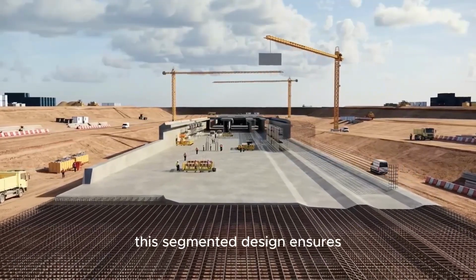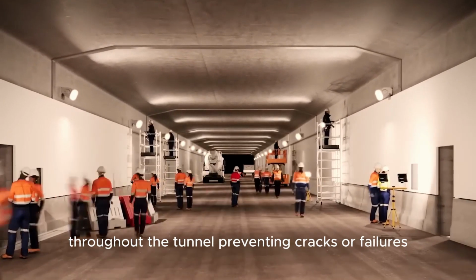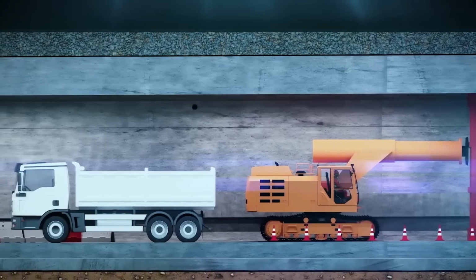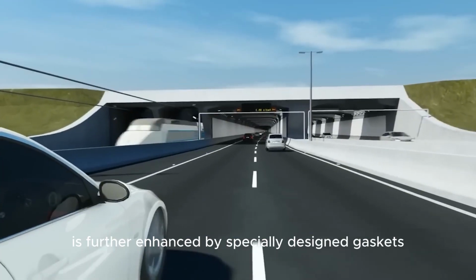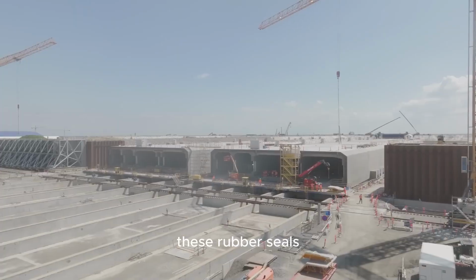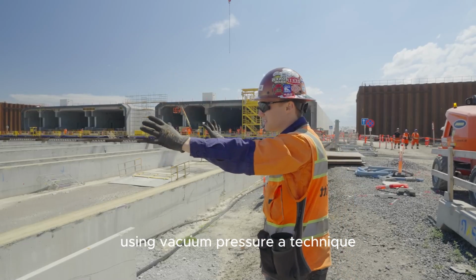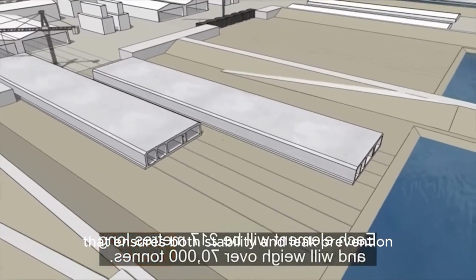This segmented design ensures that stress is distributed evenly throughout the tunnel, preventing cracks or failures that might occur in more rigid configurations. The flexibility is further enhanced by specially designed G-gaskets placed between each full tunnel element. These rubber seals compress to form watertight connections when the elements are joined underwater using vacuum pressure, a technique that ensures both stability and leak prevention.